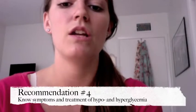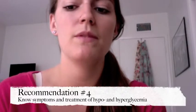The fourth recommendation is that athletic trainers should know symptoms and treatment of hypo and hyperglycemia. Hypoglycemia typically presents with tachycardia, sweating, palpitations, headaches, dizziness, etc., and can progress to blurred vision, fatigue, difficulty thinking, and loss of consciousness. This can be fatal if it is left untreated. Symptoms of hypoglycemia are often specific to the individual, so athletic trainers should know their athletes. Treatment of hypoglycemia involves a glucagon injection for which athletic trainers should be prepared.